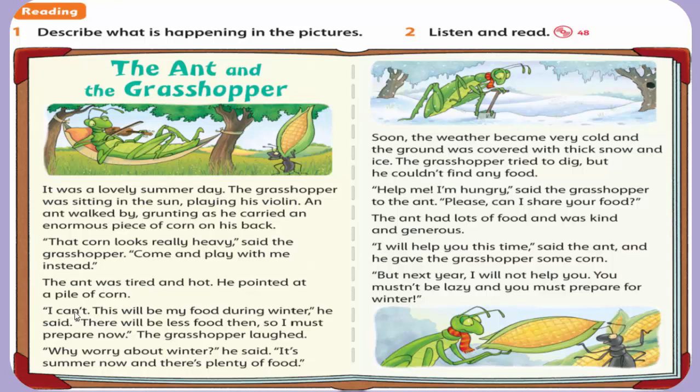The ant said, I can't. This will be my food during winter. There will be less food then, so I must prepare now. The grasshopper laughed and said, why worry about winters? It's summer now and there is plenty of food.